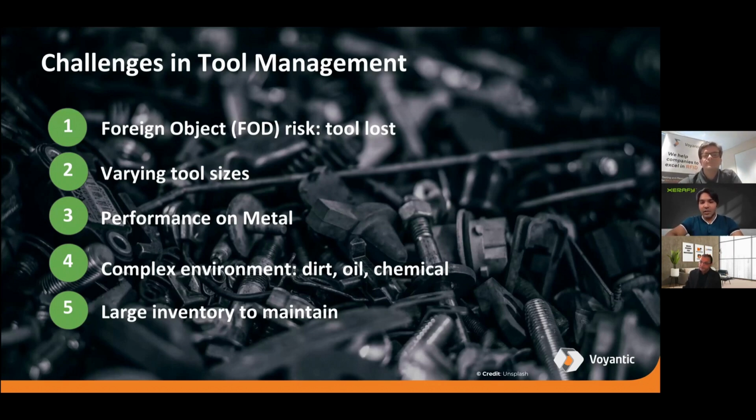Tool management is a challenging process. There are various issues that need to be addressed before putting together a compelling tool tracking system. Let's look at some of the challenges. One of the major challenges is tools getting lost: not being able to locate tools, or tools left behind in the workspace. Let's take an example in aviation MRO, FOD, which stands for Foreign Object Debris. Tools left behind in the aircraft is dangerous. Ensuring no tools are left behind in the aircraft is an absolute must.